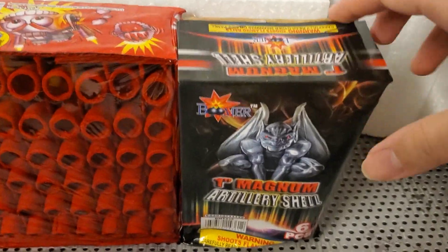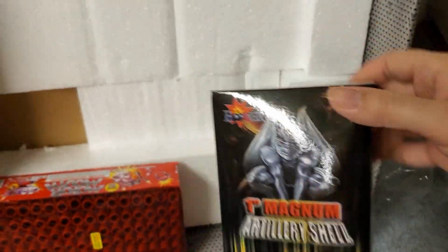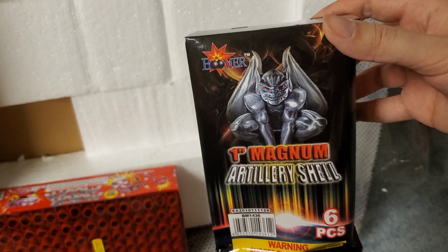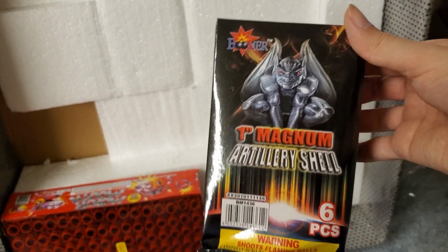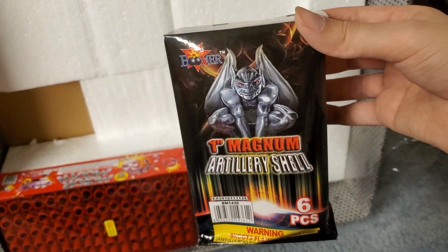And over here we got a mini artillery shell kit. It's kind of bent a little bit since they had to fit all these cakes inside. And I've had my experience with this one before. It's the 1-inch Magnum artillery shell. I did that mini artillery shell comparison a few years back, which was kind of funny. I definitely recommend that video if you want a good laugh.